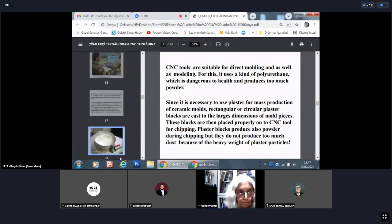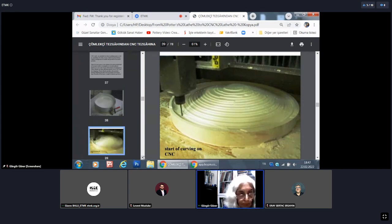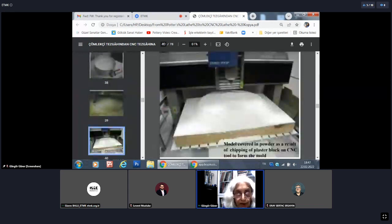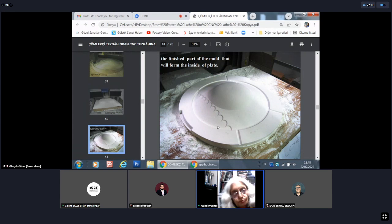Pouring of plaster blocks from the plaster. Start of carving on CNC. The model is covered with powder as a result of shaping the plaster block on the CNC tool to form the mold. It must be cleaned with a vacuum cleaner. This is a part of the plate, the plaster mold, the finished part of the mold that will form the inside of the plate.